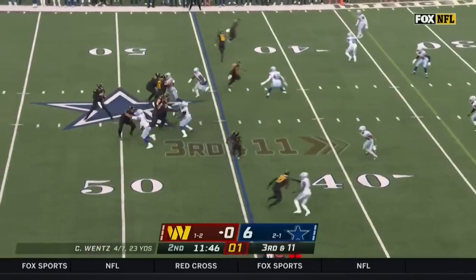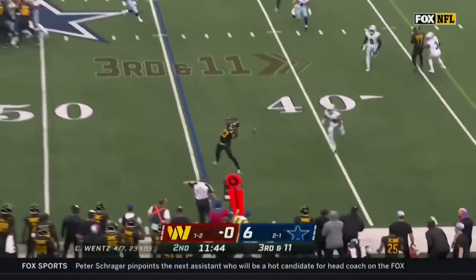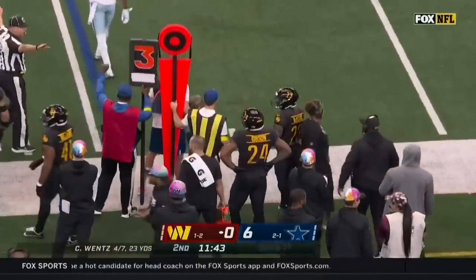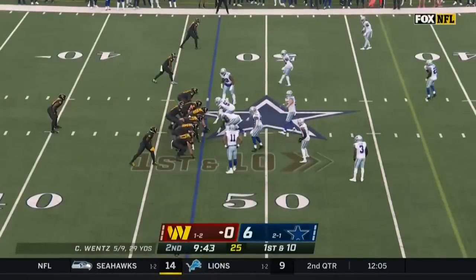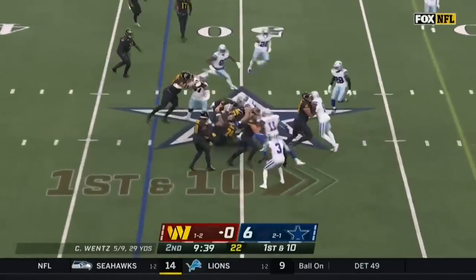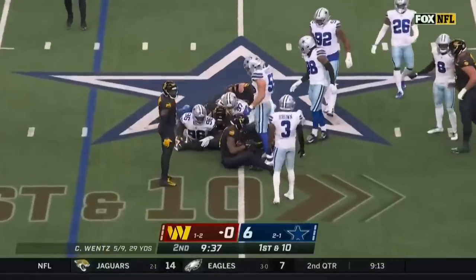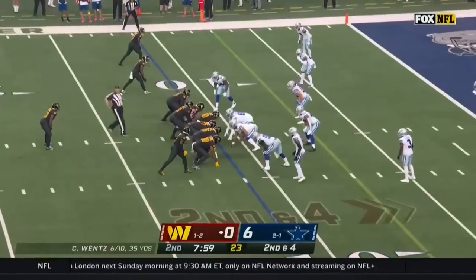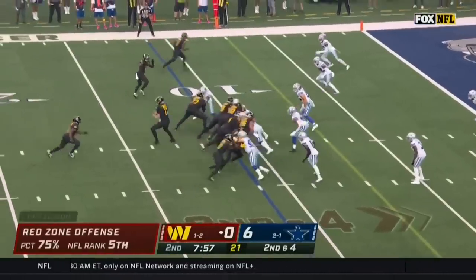3rd and 11. Wentz pumps. Comes near side. Incomplete. It was high to J.D. McKissick. They can do a lot of things with him. The jet sweeps. On the fake to give, Gibson up the middle to midfield. Yeah, Curtis Samuel, they gave him a big contract, 3-year, 34. Be holding the ball. There was no sub. Washington's mad. McKissick.